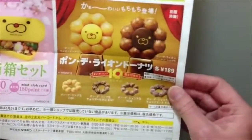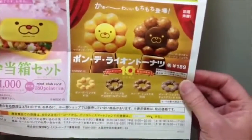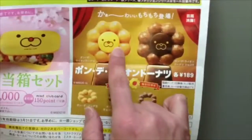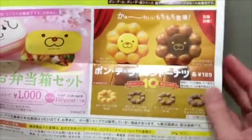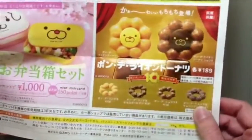And then right now, because it's the 10-year anniversary of Pon de Ring, they're doing these special super cute little donuts that feature the Pon de Lion's outer part and then his face on a piece of chocolate, and underneath that is a donut hole, and then they've glued it all together with cream. I thought that was pretty clever, and they're really tasty little things, and they're so cute.